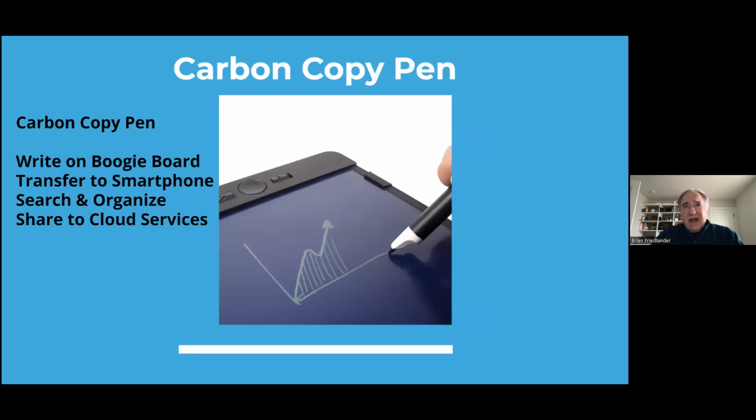For individuals that may not want to use paper, some of you may be familiar with the Boogie Boards. These are inexpensive LED devices that students can kind of doodle with. This takes the Boogie Board to the next level.